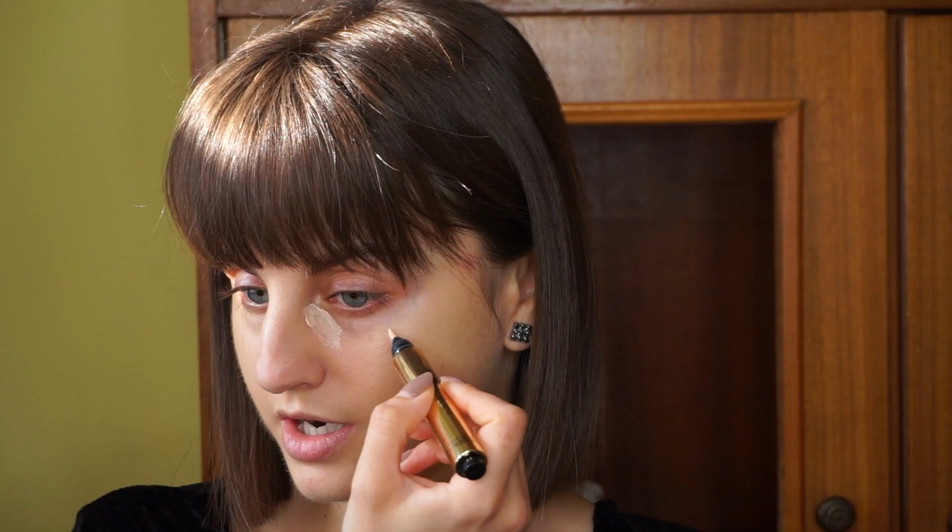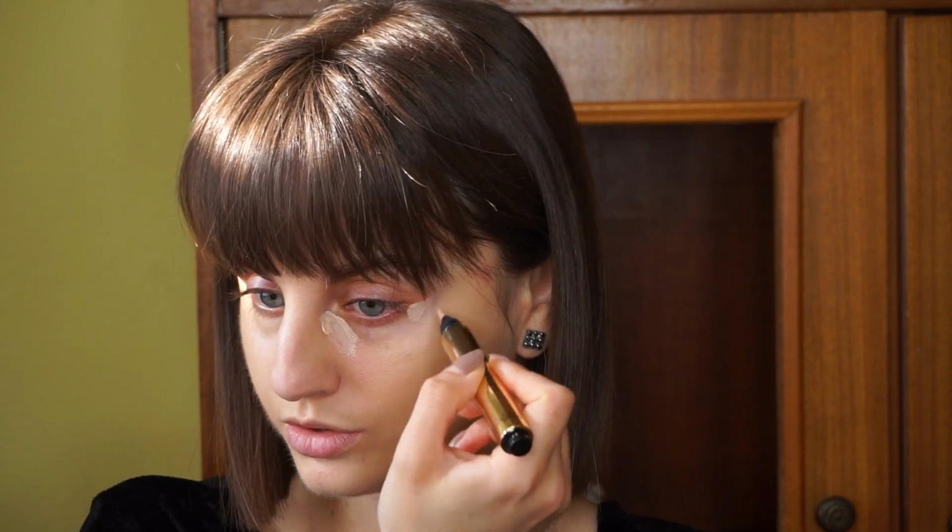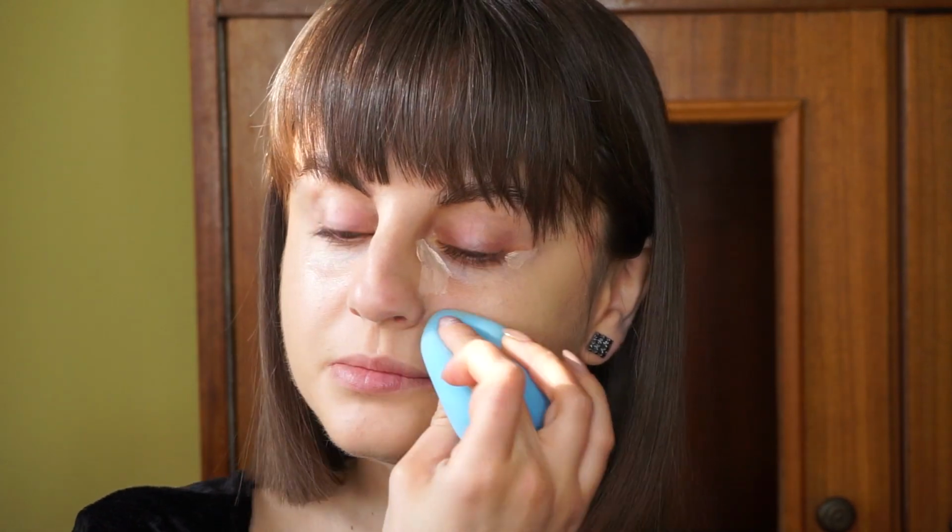For concealer, I'm going to use the Touche Eclat from YSL. It's in the shade 2. I'm concealing the inner portion of my under eyes and then a little bit here to kind of lift my outer corner and highlight a little bit, and a bit here. And again, I'm going to use my sponge.